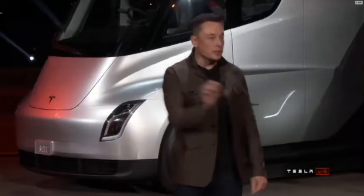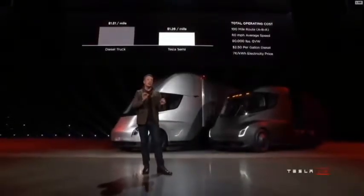I want to be clear, this is from day one. So from day one, having a Tesla Semi will beat a diesel truck on economics, day one. And this is a worst case scenario. So it gets better than this. This is the worst case scenario comparison.